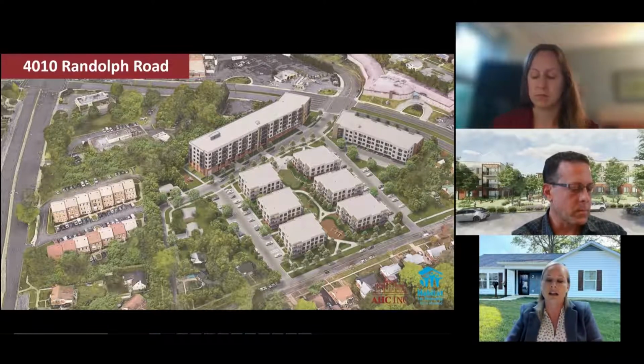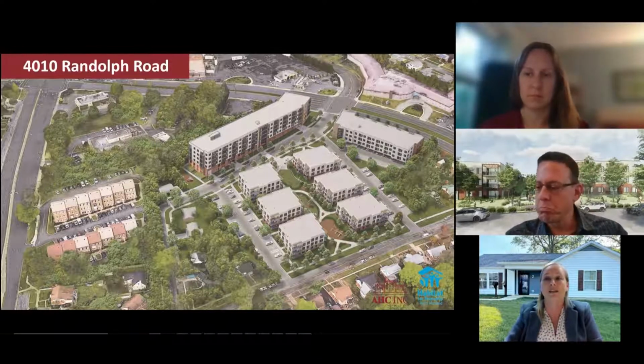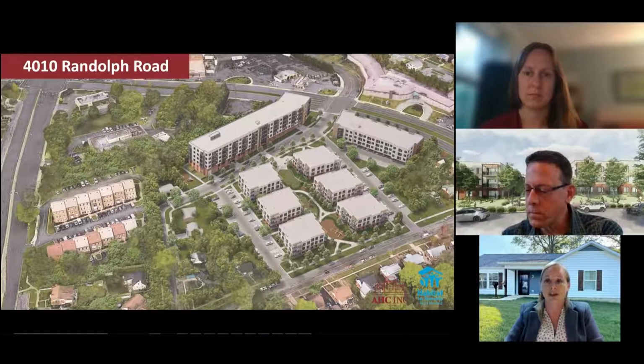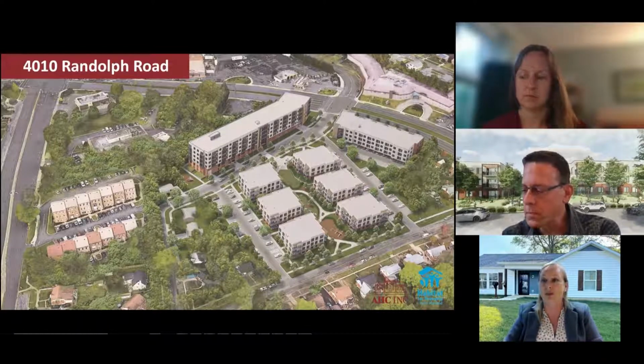And one of the issues with affordable home ownership is really just the cost, right? So when Habitat is rehabilitating a home or building a new home, we are subsidizing every unit by almost $150,000, sometimes more. So unless we find creative ways to drive down that cost, it's really difficult to provide more opportunities for families to access homeownership.